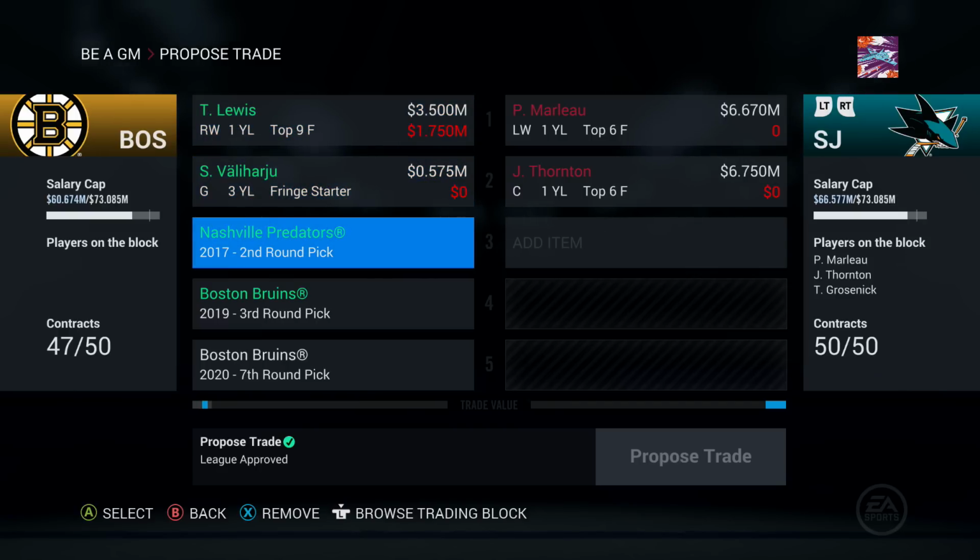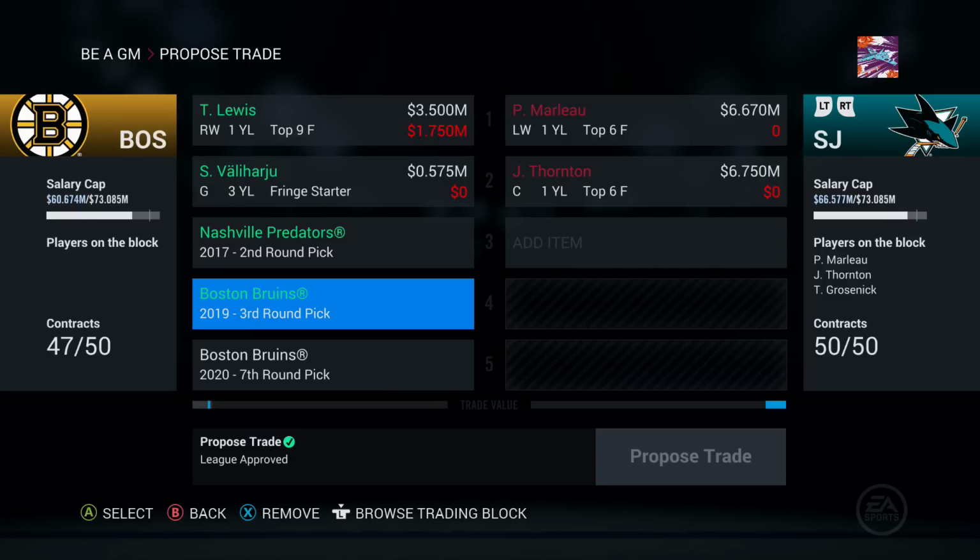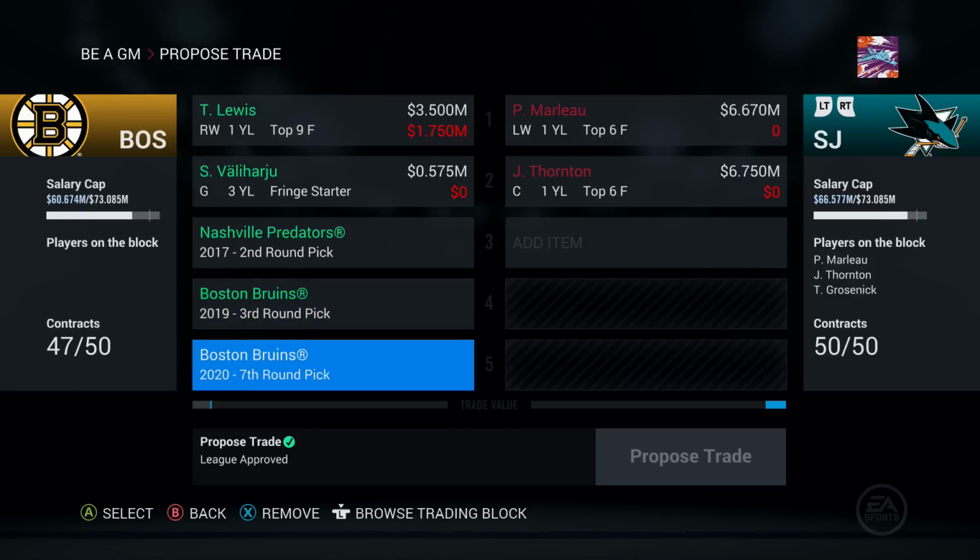Second round pick in this year's draft is actually Nashville's pick. Really didn't want to trade this piece, but I feel like we have to get that value to be able to make up for Marleau and Thornton. Our third round pick in 2019, just some more value, another piece they want, and then a 2020 seventh round pick, way away from now, but basically just kind of like a cherry on top.